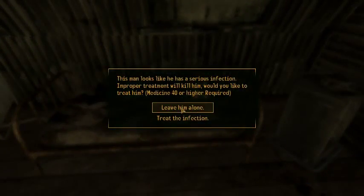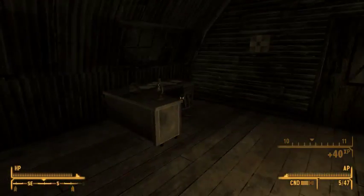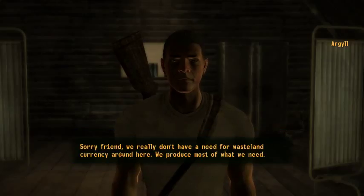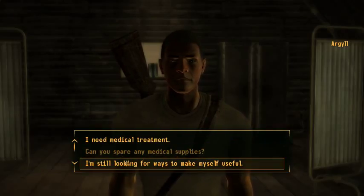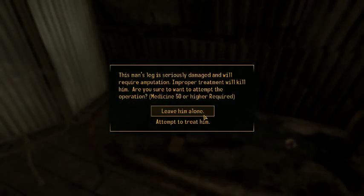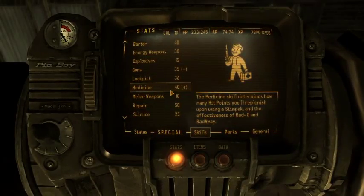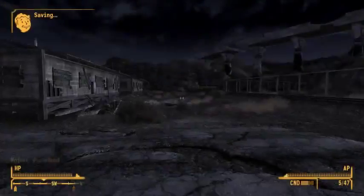Find me, Jed Masterson, at the Northern Passage if you're interested. Luck to you. Howdy. My name is Jed Masterson, and I'm a caravan boss for the Happy Trails Caravan Company. If you're hearing this, I have a job offer for you. Happy Trails is organizing an expedition north into Utah, off the Long 15, and we need people. Sorry, friend. We really don't have a need for wasteland currency around here. If you're used to humping it across the waste, straight toward trouble, we want you. There are still patients in need of treatment. Help them if you can. If you're a greenhorn or a city slicker spinning tales about your skills, you can kindly go hang. If we like your gumption, we'll pay you square and treat you fair. Find me, Jed Masterson, at the Northern Passage if you're interested.